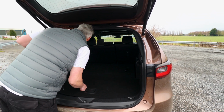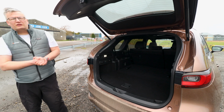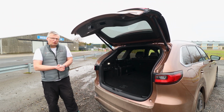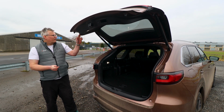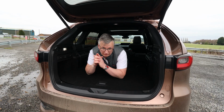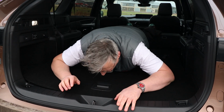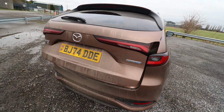Now, this is shaping up to be one heck of a 7-seater, especially at that price of around 56,000. Thing is, they're not all 56. You can get one for considerably less. But this is the one I'd go for. Let's drop the second row. Now that is spacious. My feet are just behind the front seats. What's that? About 6'2". Okay, let's take a look under the bonnet.